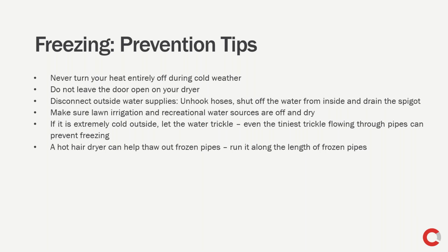Before the onset of cold season, disconnect the outside water supplies, unhook hoses, and shut off the water from inside. Make sure the lawn irrigation and recreational water sources are off and dry. And because running water does not freeze, if it's very cold outside, let the water trickle. Even the tiniest trickle will prevent freezing.